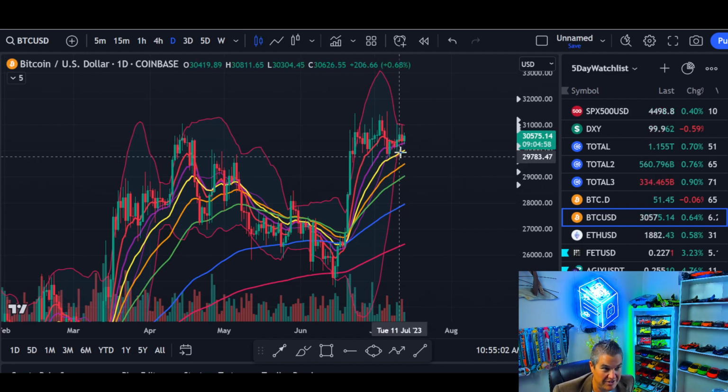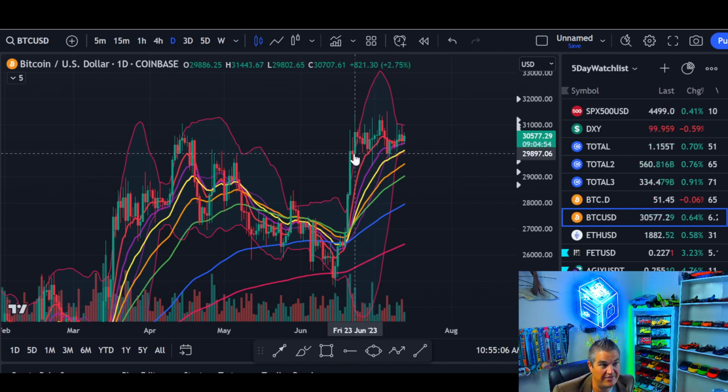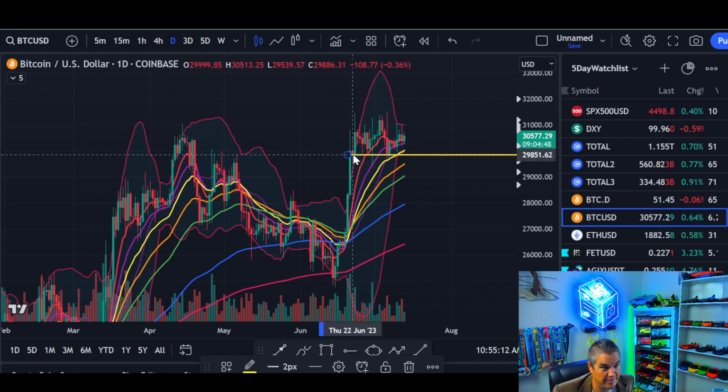If we come down to like 30K, we start to breach 30, which we haven't done in a while, right? I would argue that roughly 30K is pretty much our daily support there, right? Many touches and holding, no closes.